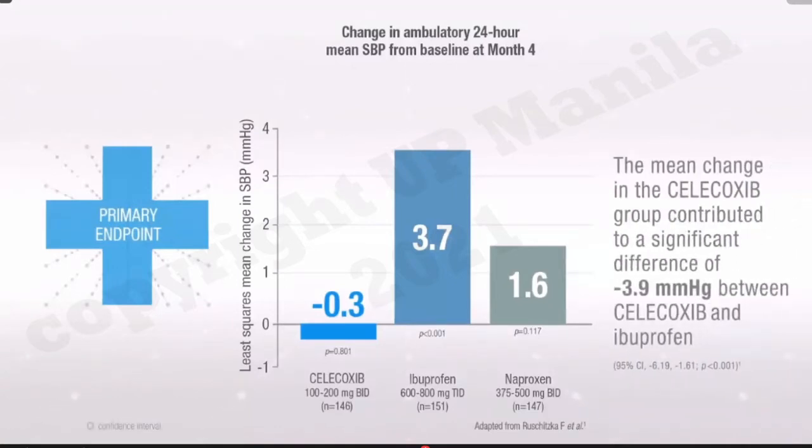The mean reduction in the celecoxib group contributed to a significant difference of minus 3.9 millimeters of mercury between celecoxib and ibuprofen. There were no significant differences noted in the pairwise comparisons between celecoxib and naproxen, or naproxen and ibuprofen.